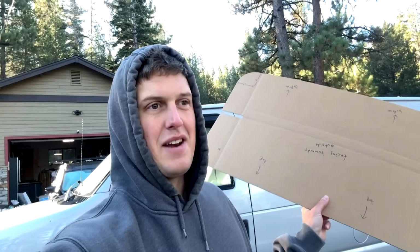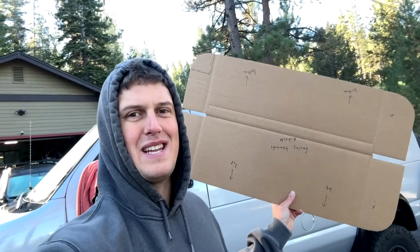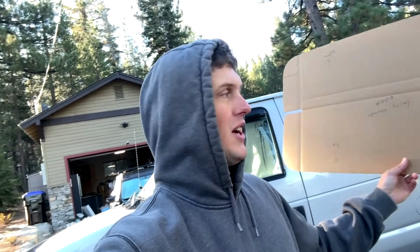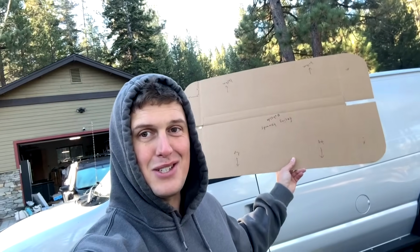So now I'm going to spend some time basically putting this template up and finding the perfect location for the hole cutout. I just had to remind myself, and I thought maybe it's worth reminding you guys, the window is bigger than the template, guys. It's going to look bigger from the outside because the glass protrudes about an inch around the outside here. So just keep that in mind.